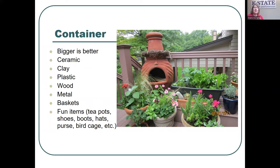Baskets are fun. Many times with baskets, including hanging baskets, you may have a little bit of hard time watering them. So you might want to line them with an old plastic bag that has some holes punched into it. And then every kind of fun item that you can imagine.